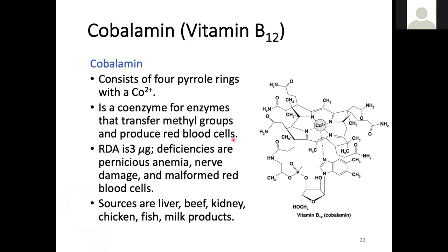And it's an enzyme that helps us move methyl groups from one molecule to another. It's important in DNA production. And so that's why it's important in making red blood cells, because the cells that generate red blood cells, the hematopoietic stem cells, are rapidly dividing. And so they need to make a lot of DNA in order for them to make a lot of red blood cells. Even though your red blood cells don't have a nucleus and don't have DNA in them, the things that produce them do, right? And so if we don't have a nucleus with DNA in it, because we don't have enough B12, then we can't make your red blood cells.